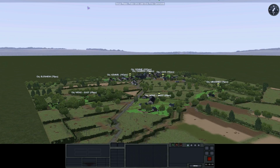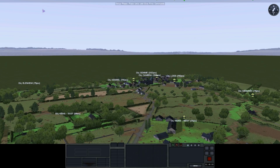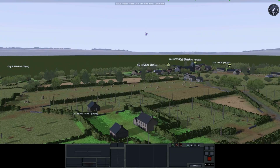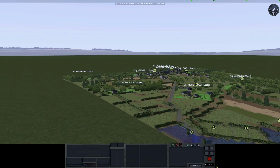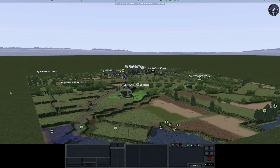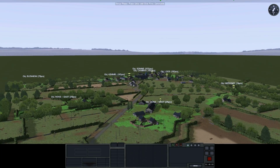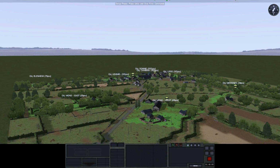Okay, so what routes have we got in here? What is it trying for us to do? I don't like trying to fight my way through a company down that side. Go down this road here, capture Mons. Obviously these are the big objectives to capture.